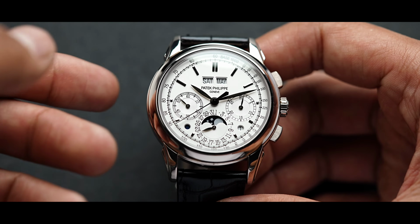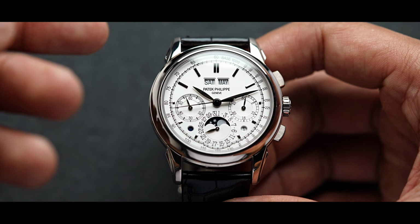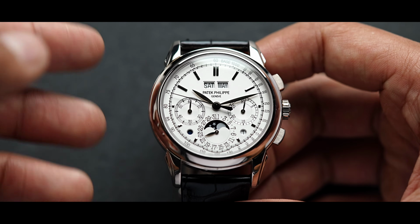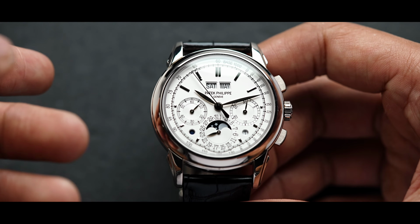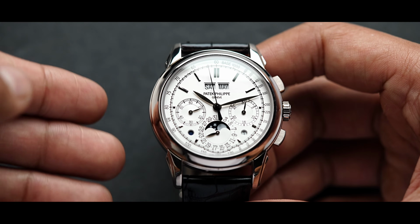Let's start off with the grandfather piece to completely understand the lineage. The reference 1518, which was introduced in 1941. Every perpetual calendar chronograph that came after that in Patek's lineup has been based and improved throughout the years out of the 1518. Without that watch, we probably wouldn't have all of these incredible pieces, including the 5270.